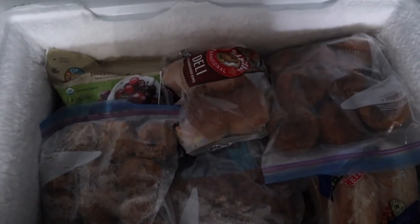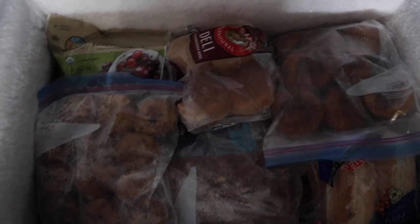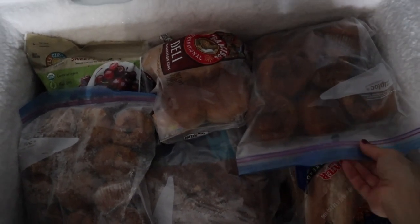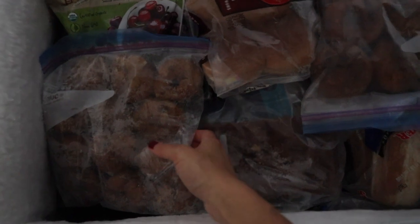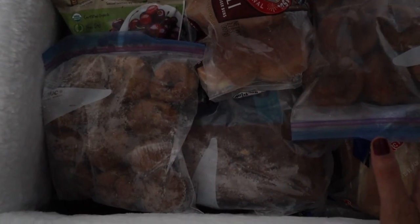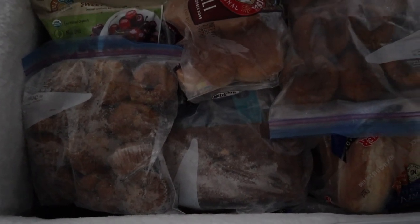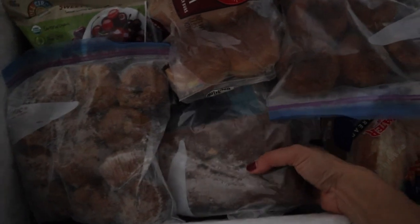It's baking day, so I'm going to show you the muffins that I made. These are the pumpkin streusel muffins. These are the zucchini muffins. I'm also showing you some blueberry muffins. We have since eaten them all, so that's the funny thing. Sometimes I'll do baking day and we end up eating everything. And here is the banana bread.